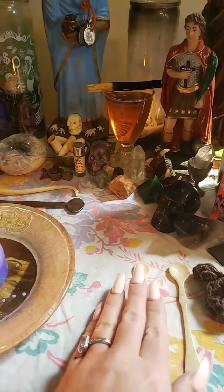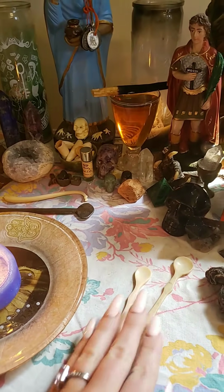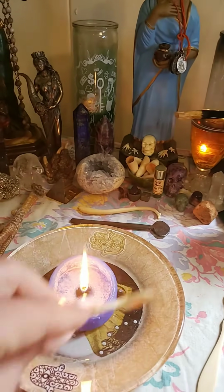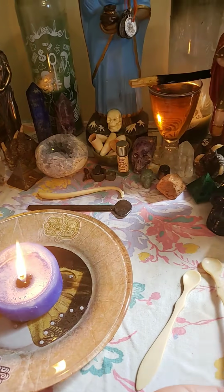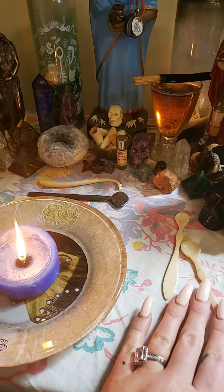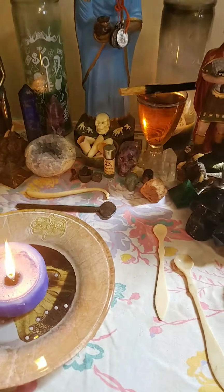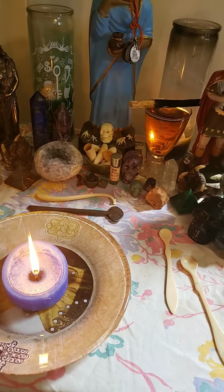Here's a couple of bone spoons my husband picked me up from antique shops. He loves to go antiquing. So I use these to do my gridding with my powders when I'm doing my workings, and also to take incense out. I burn a lot of resin incense, and resin incense mixtures are something that I really enjoy making and listing for my site. It's something that I can add a lot of astrological influence to, so I always do those during the proper time.